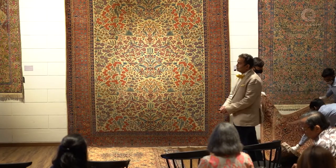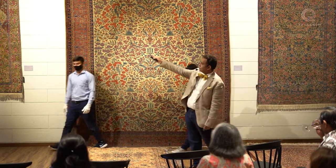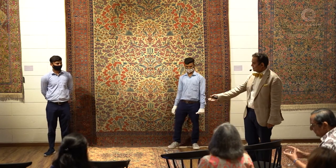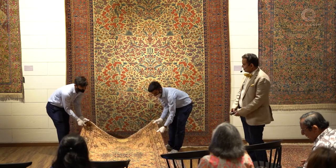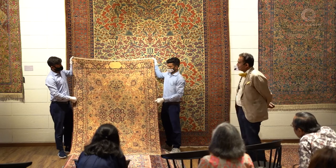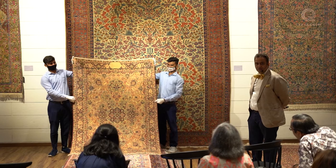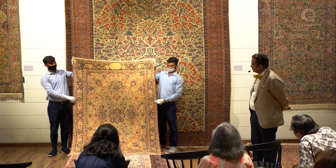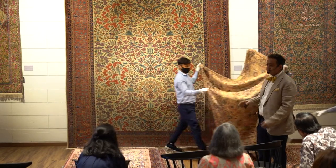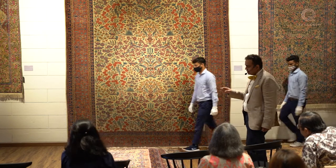The next town we're talking about is Kirman. Kirman is also one of the famous cities. So this one on the wall on your left is a Kirman, and so is this one here. These are the mille fleurs styles. And this one is a signed signature piece. There's a signature right here at the top. This is called a Shah Kirman, and this is from 1880 or so. If you see, the flowers in Kirman are different from the flowers in Kashan, if you notice them closely.